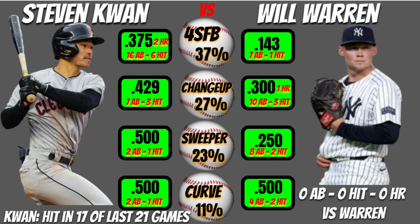I'd have to look at his hits, runs, RBIs, or something like that and see what he's done in the last 5-10 days to see if I can consider something like that. But just in the sense of just to record a hit, if you wanted to put him in a parlay, I mean, this I feel really confident in. So give me Stephen Kwan.